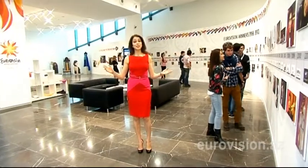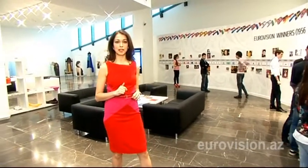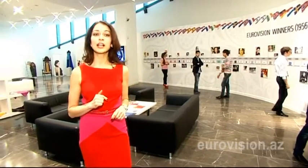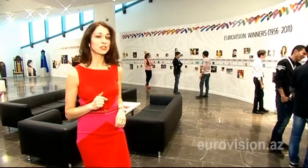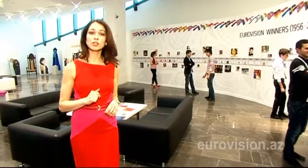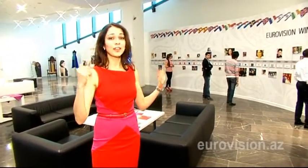It is here, in this center, that the Eurovision 2012 core team is working very hard to prepare for the show in May. And along with the show preparations, the visitors to the center can travel through 56 years of Eurovision history. They're all here on this wall, the winners of Eurovision from 1956 till 2011, under the same roof.